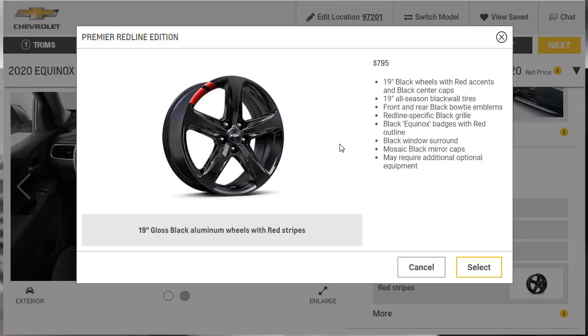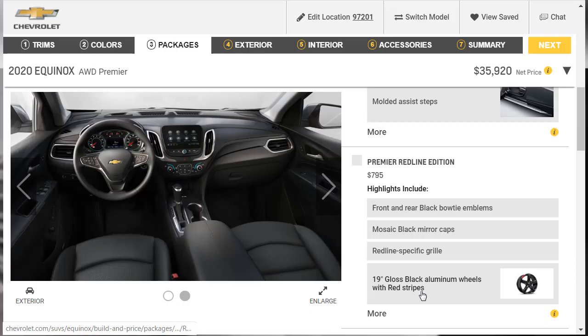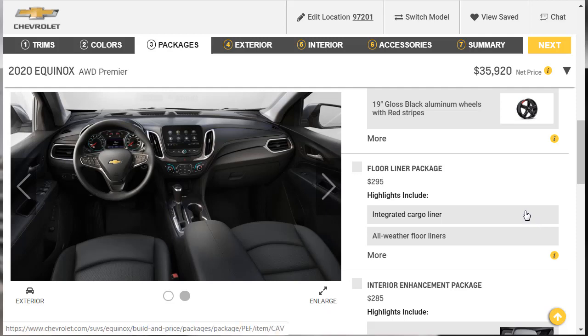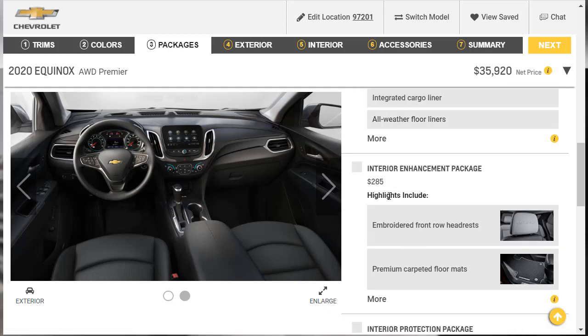19-inch wheels, front and rear black bow tie emblems, black window surround. Let's do it for $795. It might be fun. Oh, we have to remove our whole packaging? Then no, forget it. Now it's not fun. I had said it might be fun, now we know it's not. Interior enhancements, we're not going to do the floor liner package. We're not going to do the interior enhancement package.